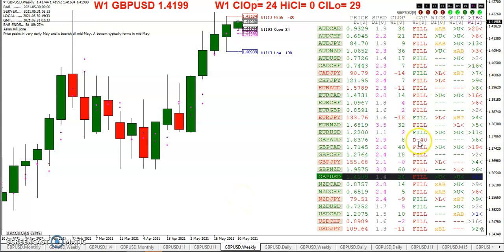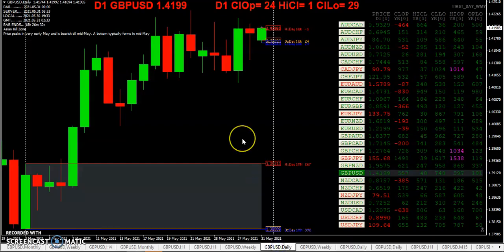As we look down the column, we see we have one pair that has not filled the weekly open gap. The pound is filling, and in fact, we are 24 pips above the weekly open at the moment. And as you can see, we're in the upper wick zone of the previous week. On the daily, we are definitely putting in the opening range for the week. And remember, Friday's bar was an inside bar.